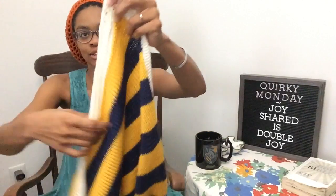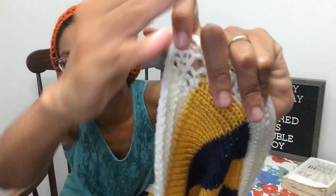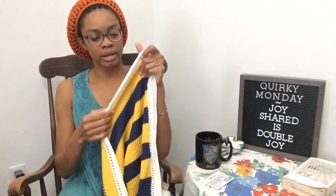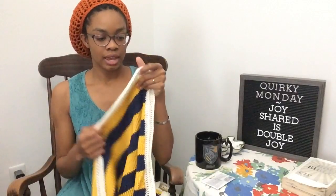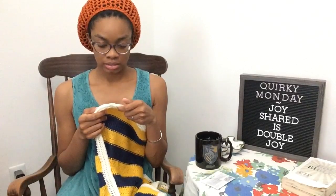And this is a close-up. I'm sitting so far away, I'm about to tip myself out of my rocking chair trying to show you this edging. So, there we go. What I did was I crocheted all the way around the body in single crochets, and then I did a row of double crochets. Then I did a row of back post double crochets, another row of regular double crochets, and then a row of back post single crochets.